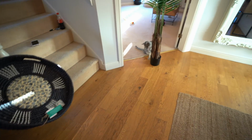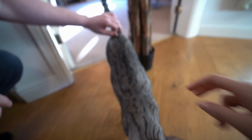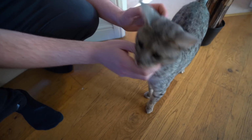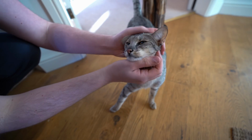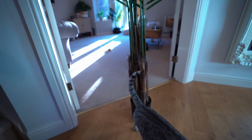What the hell? Sky! What are you doing? Naughty girl! See, this is what I mean. She eats fake plants, let alone real plants. She's just taking a bite out of it. Naughty girl! You cannot do that. She loves that. She's so naughty. She always eats, even tries to eat my fake plants as well, doesn't she?